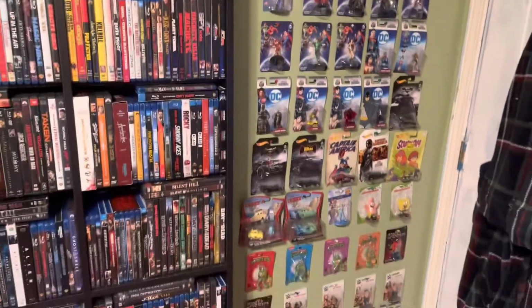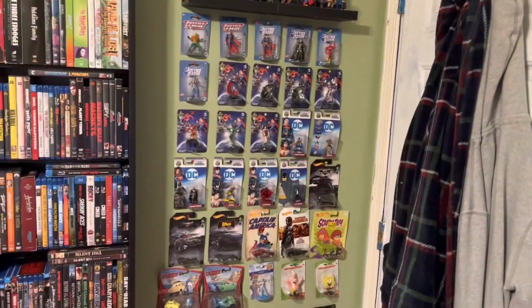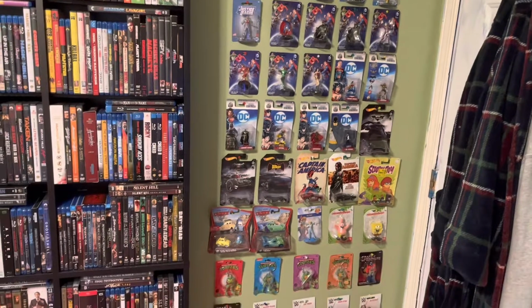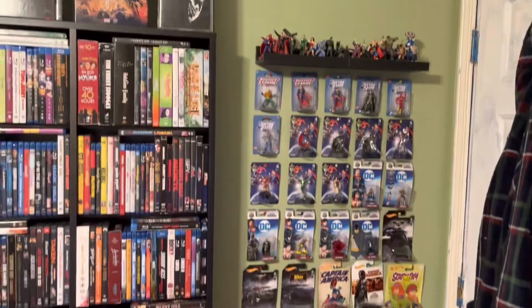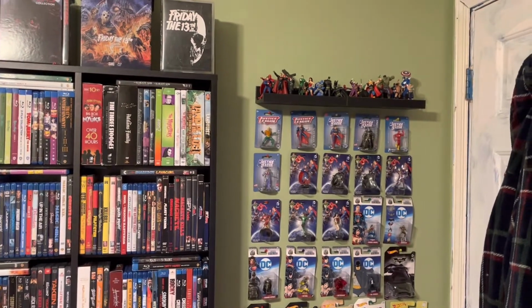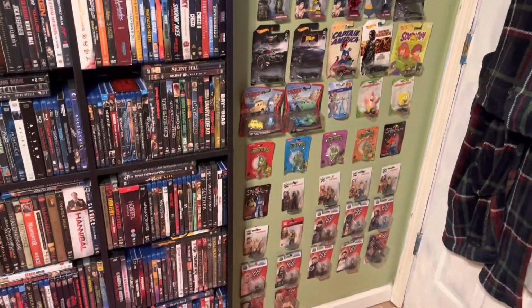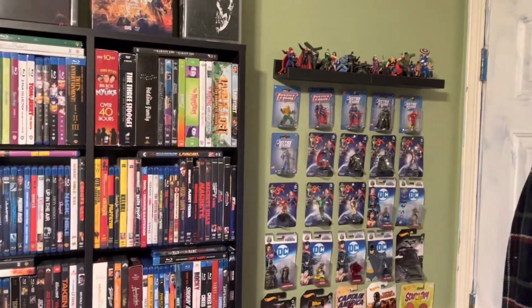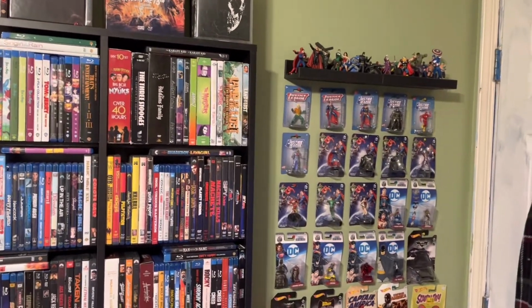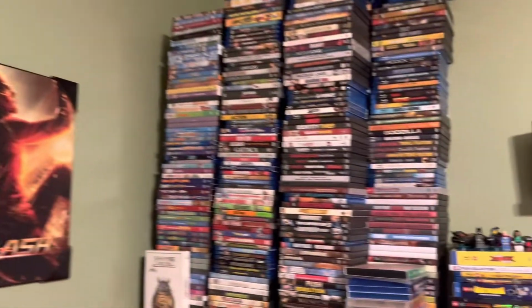So yeah, this is the other shelf, and then all the figures that I put on the wall. I tried to make them as evenly spaced out as I possibly could, but it was just impossible to do, given the fact that they're all different sizes and stuff. The different boxes are different sizes. So I did the best I could, and that's really all that I have left to show and to talk about.